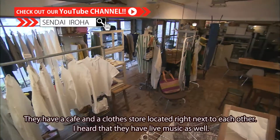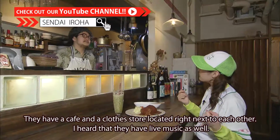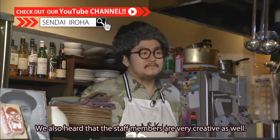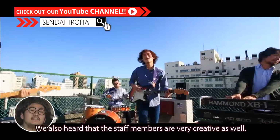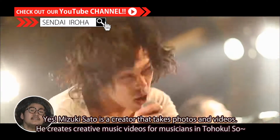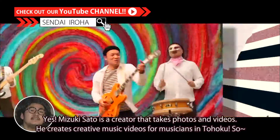They have a cafe and a clothes store located right next to each other. I heard that they have live music as well. We do our event once or twice a month. We also heard that the staff members are very creative as well. Yes, Mizuki Sato is a creator that takes photos and videos. He creates music videos for musicians in Tohoku.